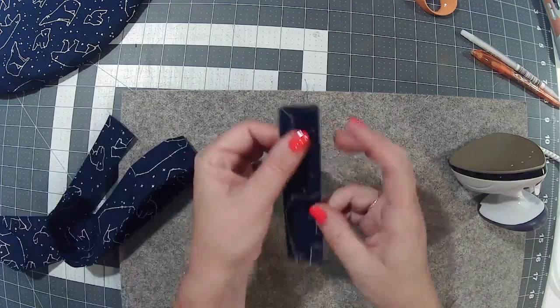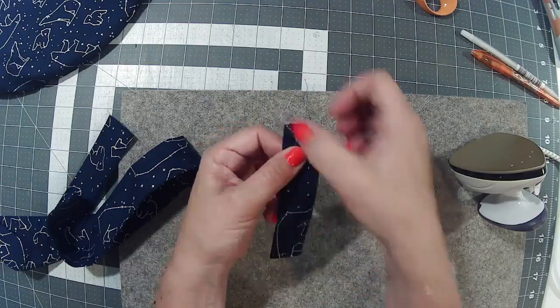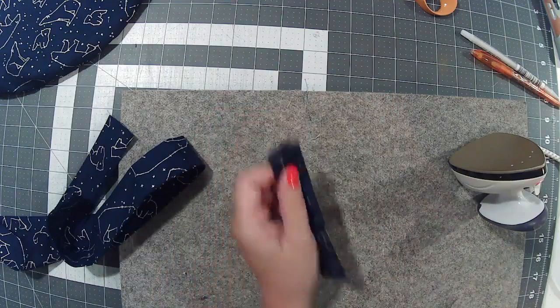Okay, so we're going to take this piece to the machine and we're just going to top stitch down both long edges.